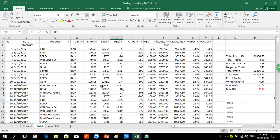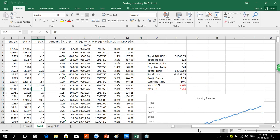Okay, this one cannot be cheated because we post every trading signal in Telegram. So if you join our Telegram, you can always look back at the history and calculate it yourself, so you can get the same result.